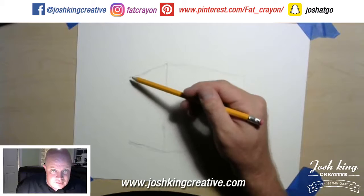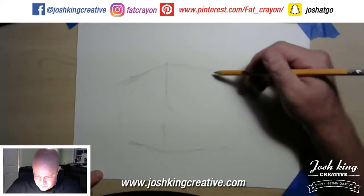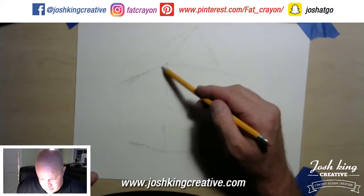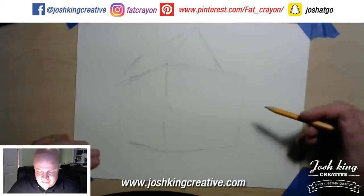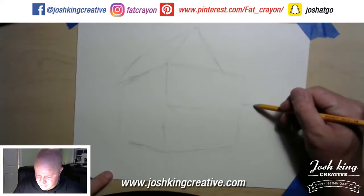This looks like this goes way back, doesn't it? I may not match it exactly, but we'll do the best we can here. Now it looks like we have a little point here. You can see the angle I'm working in is not the exact angle that the picture is, but I kind of like doing that because I don't want to just trace exactly what everybody can see. I want to put my own spin on it. So if this comes down and this is split right about half, a little thing going like this.